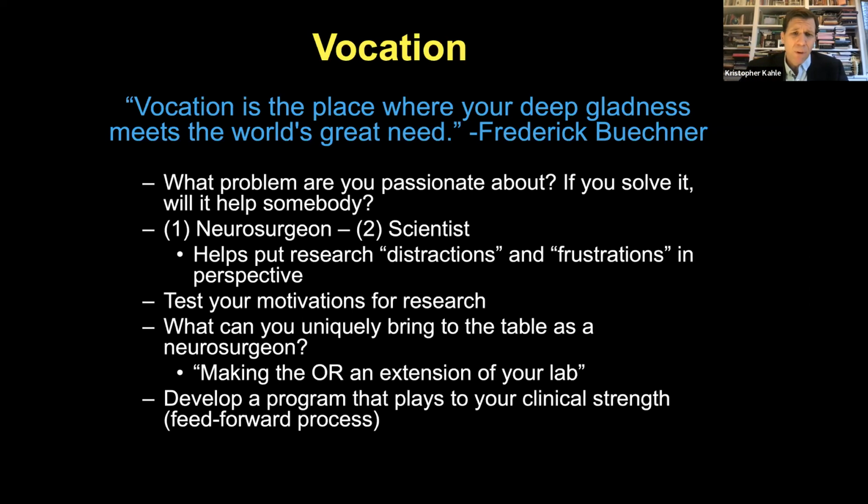So for me, being a neurosurgeon scientist, it also helps put distractions and frustrations in perspective. For me, there's few things more exhilarating than making a discovery in the lab. But anybody who's done any sort of time in the lab, there's nothing more depressing when things aren't going right, and that's usually the state of affairs in the lab.